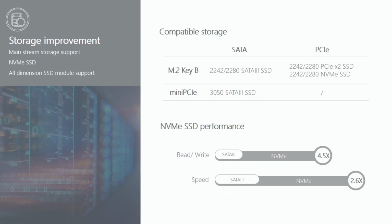The NISE 110 also supports all mainstream storage modules, including M.2 and mini PCIe form factor, and supports different dimensions and different signals, such as SATA and mini PCIe signal at the same time. We also have NVMe SSD in our supported storage list. There is a huge performance improvement compared to SATA SSD.